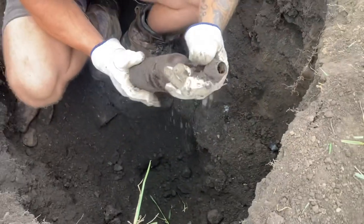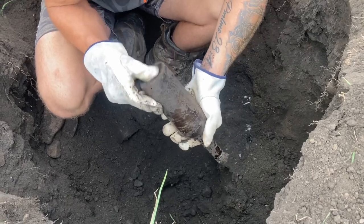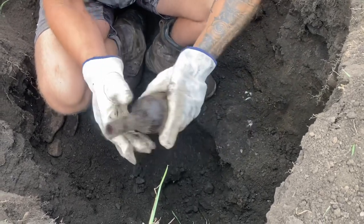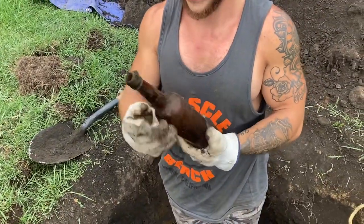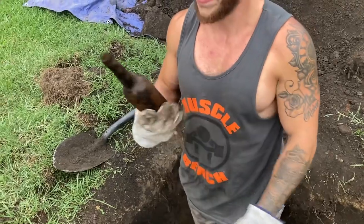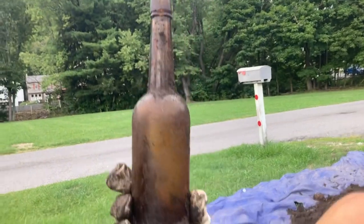Oh, beautiful whiskey bottle. Check that out. It's a slender one. Oh, it's early. It's not embossed? No, but it's early. Heck yeah. That's a nice cylinder. Oh, it's early, dude. Check that out, guys. Oh, it's 70s, I bet. Really? Nice applied lip. Cool. Let me see it.